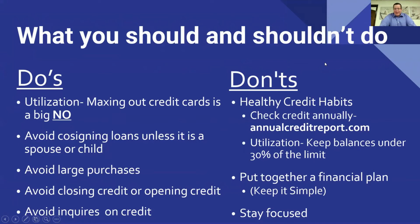Put together a financial plan. Keep it simple. Put things together, put them on paper. I always tell people when I'm talking to my clients, husband and wife, boyfriend and girlfriend, whoever it is, roommates, sit down, do a financial plan. Where's my money going? When's the last time I shopped my insurance on my cars? When's the last time I shopped my insurance on my home? How much are we paying for cable?